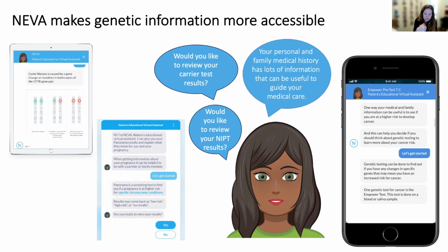First, we designed Neva to work with our carrier test to educate patients about both positive and negative test results. Then we designed her to chat with patients interested in hereditary cancer testing to educate them about this testing and also evaluate their risk level. And lastly, we added another post-test scenario for education about NIPT results.